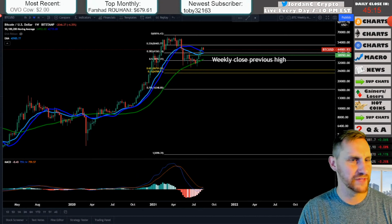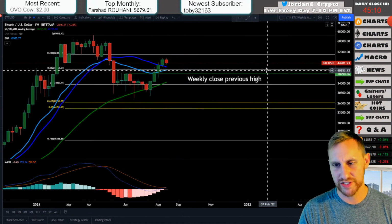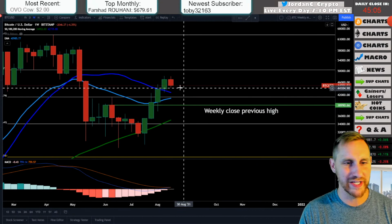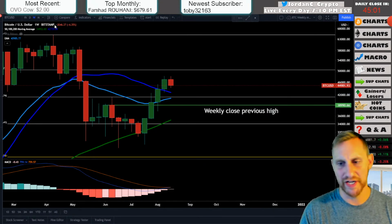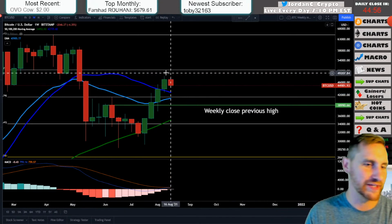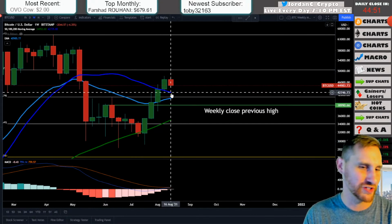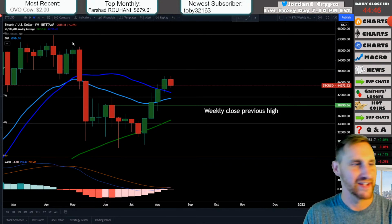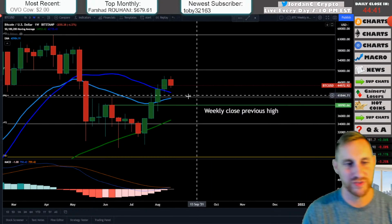Let's go on to the weekly real quick and see what we're working with. It looks like slowly but surely, as of right now, we're making our way back down to that 20-week SMA, which is currently sitting at 42.7. We've got some room to work with there. Like we said last week, once we get clearly above it, we had room to work with in case we dipped. Now we're getting that dip. We're still clearly about $2,200, if I can do my math right, above that 20-week SMA.